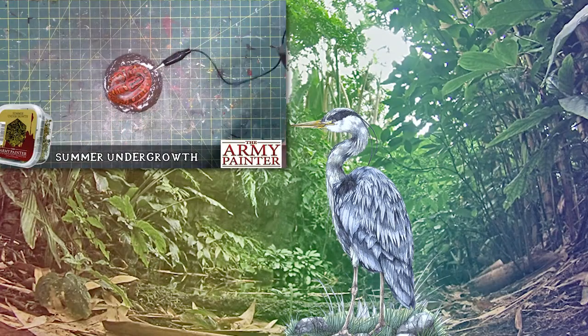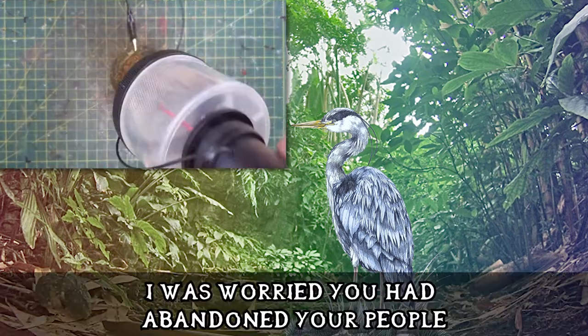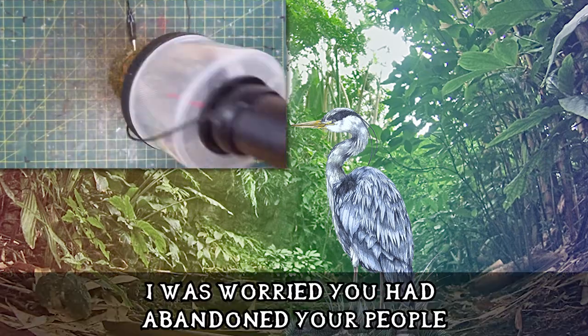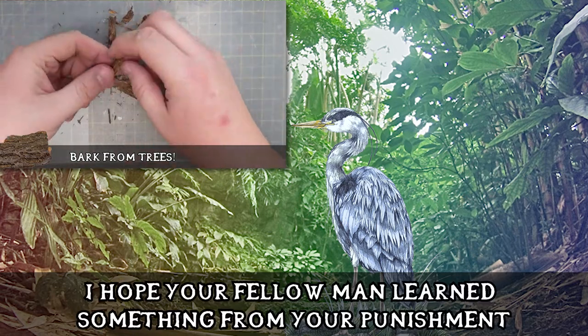Four more days passed, the fields were dry, the crops were dying, and literally, Itaka was drying out. His gentle skin was cracked and bleeding, his mouth was parched, yet he saw the end of a rainbow in front of him. It was there he finds the heron, Pluittiki, standing in a puddle, laughing at him. "I was worried you had abandoned your people," it mockingly taunted. "I hope your fellow man learned something from your punishment.